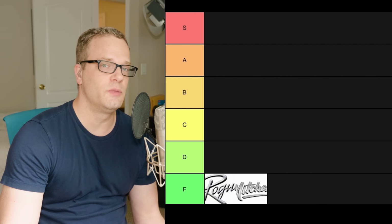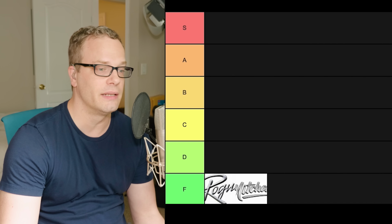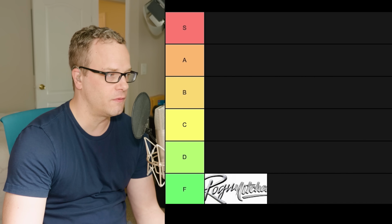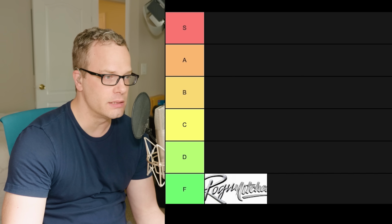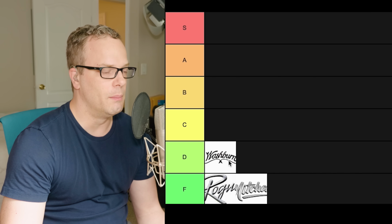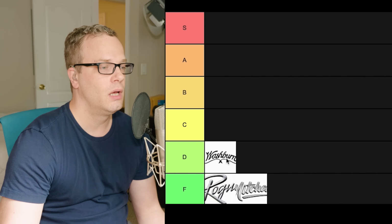Most of that is because a lot of these guitar models have laminated tops, and they just don't sound that good to me. Solid wood tops always sound better. The first one in this category is Washburn. This is probably the best one in this category, actually, to me. I haven't played a ton of these, but I have played a few that are pretty good.